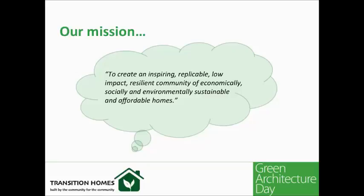So: to create an inspiring, replicable, low-impact, resilient community of economically, socially and environmentally sustainable and affordable homes. It's a bit of a mouthful, but it captures the key points really about sustainability and affordability, and also that it's not just housing, it's about the community.